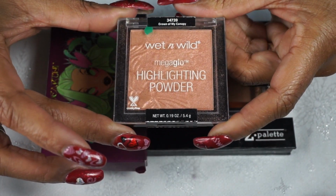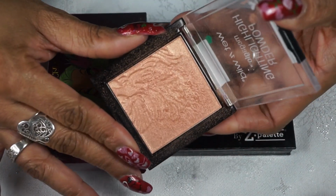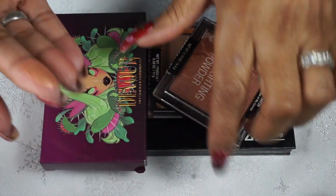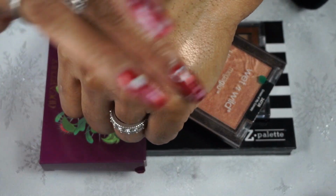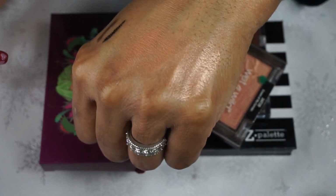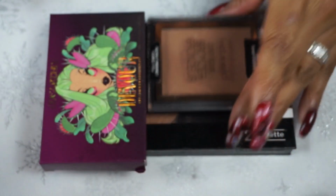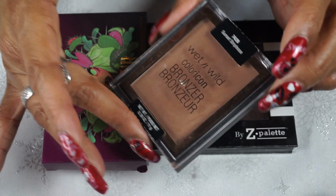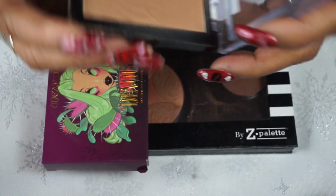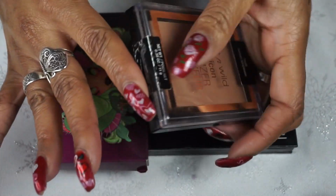For a warmer tone blush, I have Crown of My Canopy by Wet n Wild. I think I have all the colors in this. This one is also peachy, so these two would go together. Look at that. That's so pretty. For a powder bronzer, I have this Wet n Wild bronzer in Sunset Striptease, and I've hit pan. So yes, we're gonna keep that going.